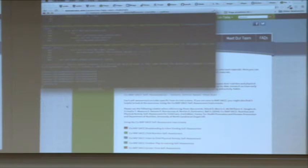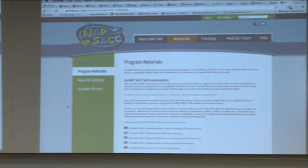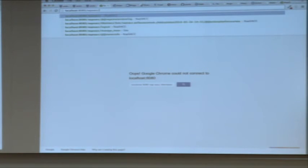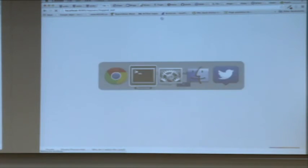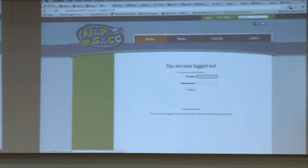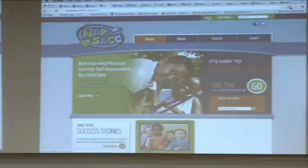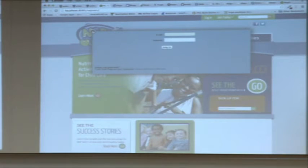So let me fire up a local instance, and we can step through the registration process, and you can get an idea of what it looks like to go through. Make sure I'm all logged out here. Okay. I have a couple of test users set up that we could look at the web app for, or we could step through the registration. Does anyone have any preference? I don't want to drag this out for too long.